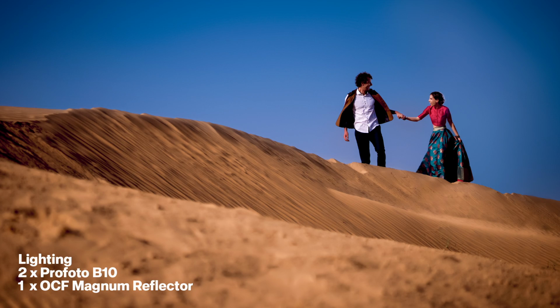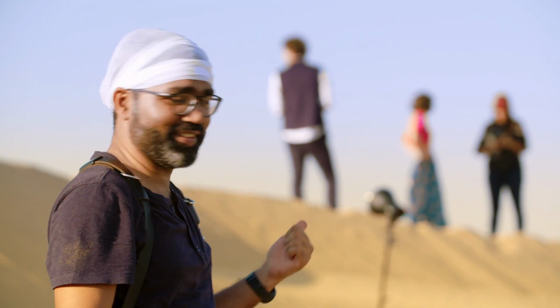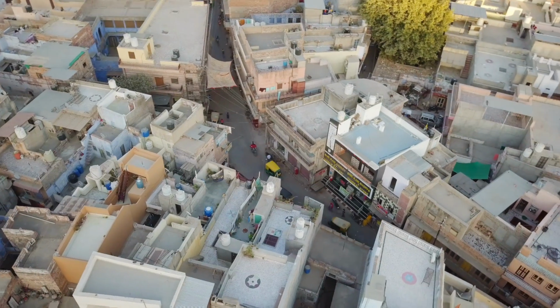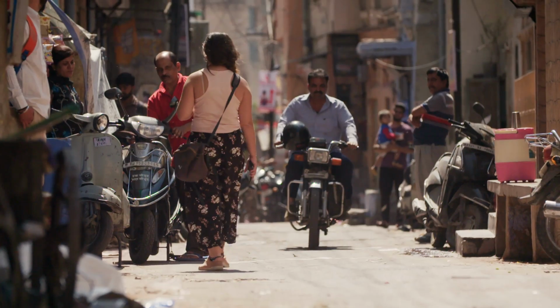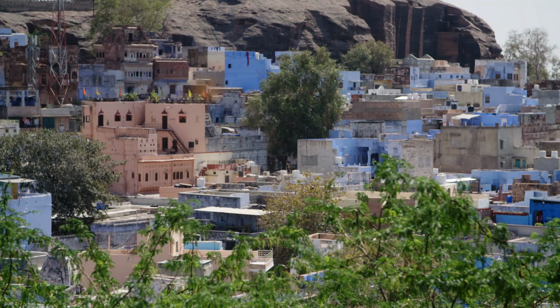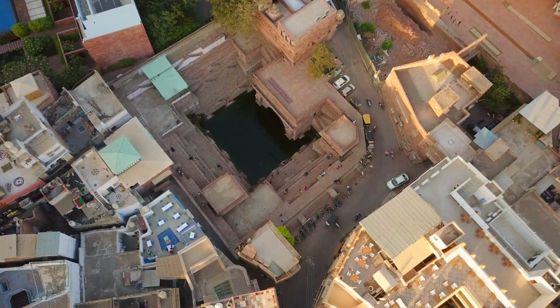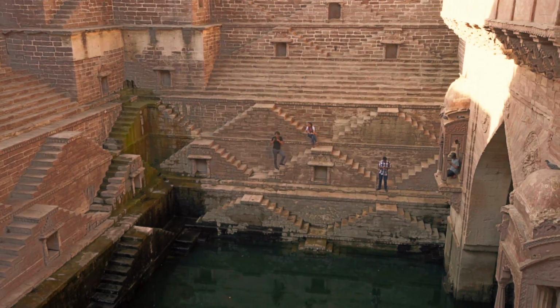Okay, I really love the shots I've got today, but I'm hot and tired. I'm sure the B10 is in better shape than me, but I can't wait to shoot tomorrow. So it's the last day and we all get to shoot. And we're going to this really interesting traditional stepwell, and the photo potential there is unreal.